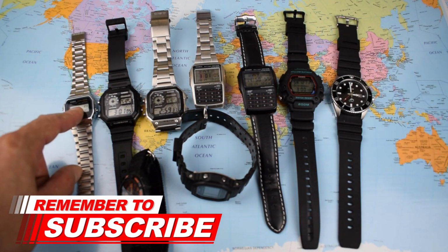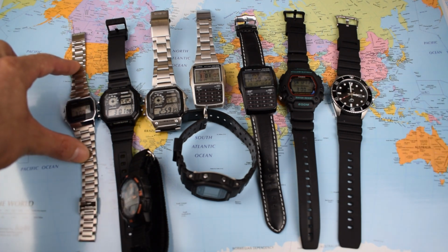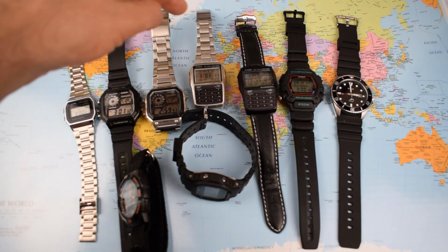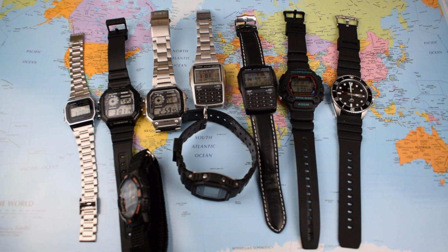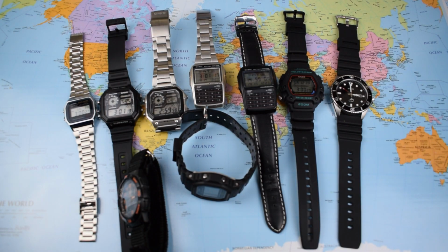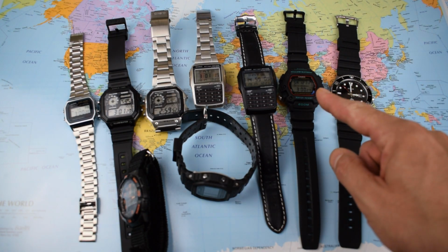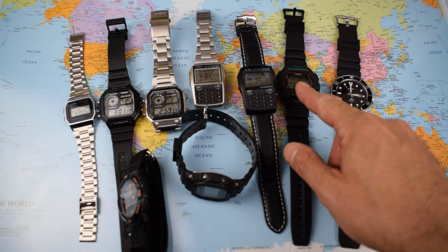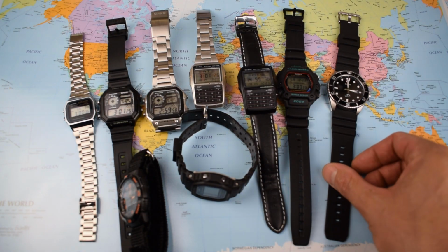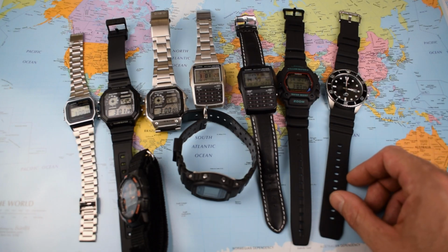So we've got an A158, which is the F91's metallic cousin. Two of these Casio Royales, the AE 1200s. Two of these, my favourite calculator watch, the DBC 32. This one sporting a beautiful handmade leather strap at the moment. The Pig Ugly DW290 that I just picked up for the channel. And the Duro, the MDV 106, also just bought pretty much for review.